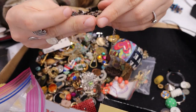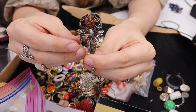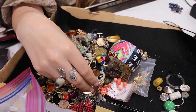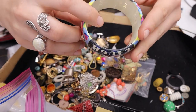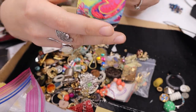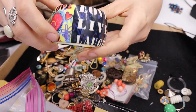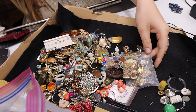Okay, we have this that's broken, but it's lovely. I can see someone crafting with this. It's a rhinestone flower that used to be a brooch. Okay, we have this big bangle, Live, Laugh, Love. I might Google Lens this. If this is like Betsey Johnson or something, I will sell it, but. Yep, big giant statement bangle.